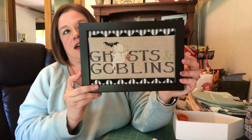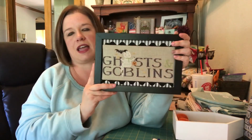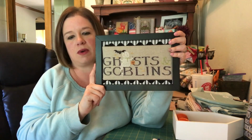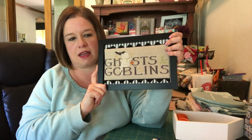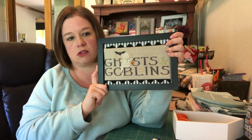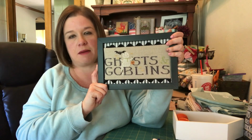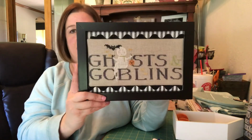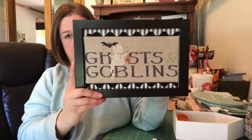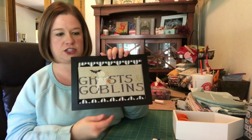This is out of the Brenda Gervais Halloween book. And what is it called? I cannot remember off the top of my head. There's the snowball. Golly Wally. I should have been much more prepared. Anyway, so there's this piece here. And this finishing board was from Target last year.